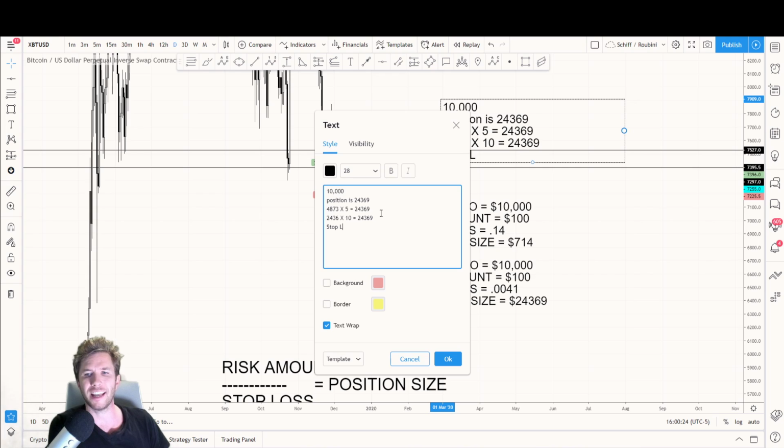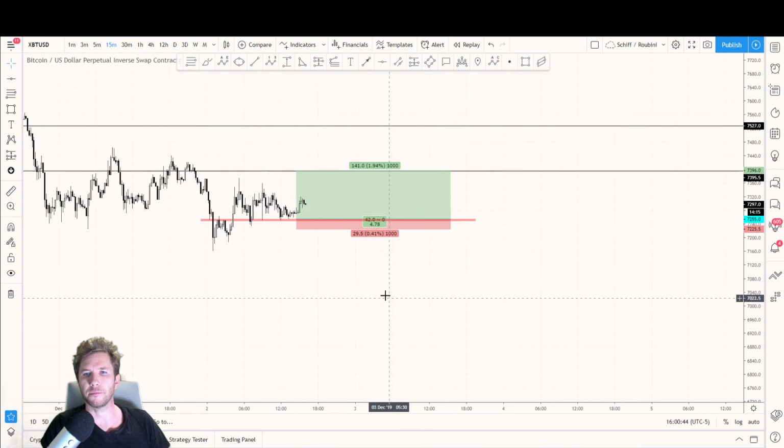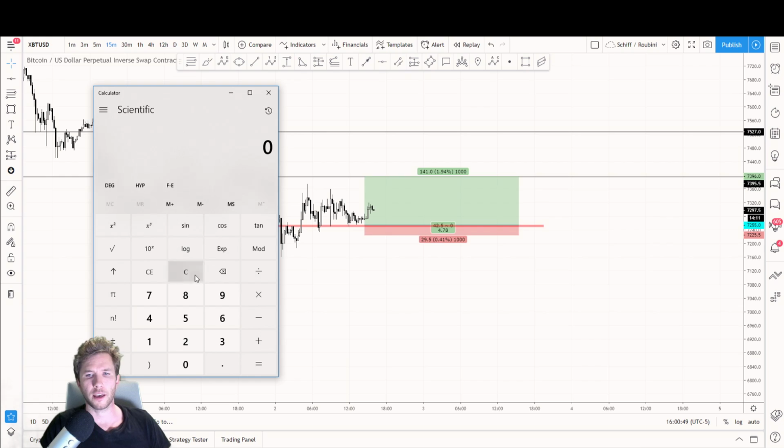Our stop loss never changes. It's always at 0.0041. It's the same thing. So you can have a 24,369 position, and you're still only ever going to lose $100. Now, if you hit your 3%, okay, so let's zoom back into the 15-minute. If you hit your 3%, or 1.9%, okay, so we're risking 0.41%. We're looking for 1.94%.